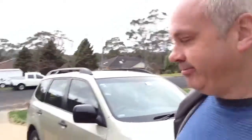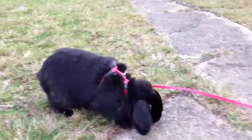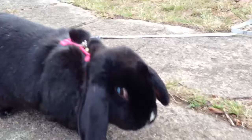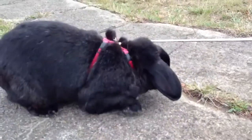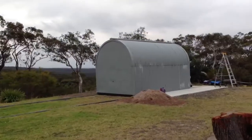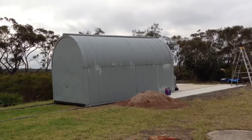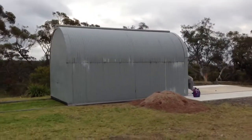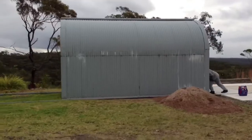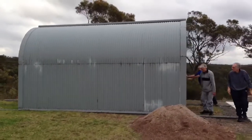Let's go. Right, this is blind. Blind? Yeah. Really? Yeah, both eyes. He's really healthy, like the rest of him. Yeah, the rest of it, he's got the nicest coat I've ever known him to have.